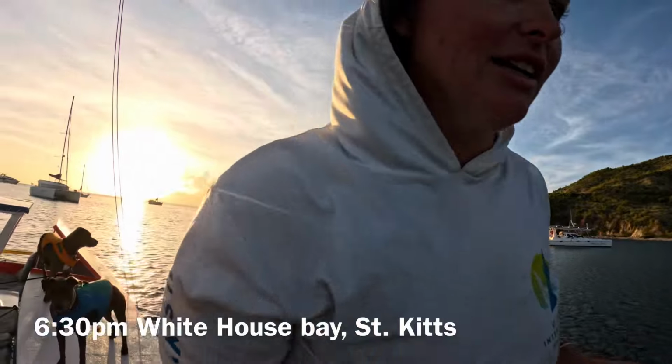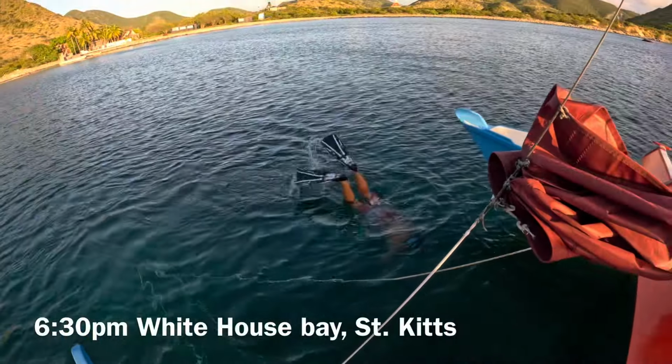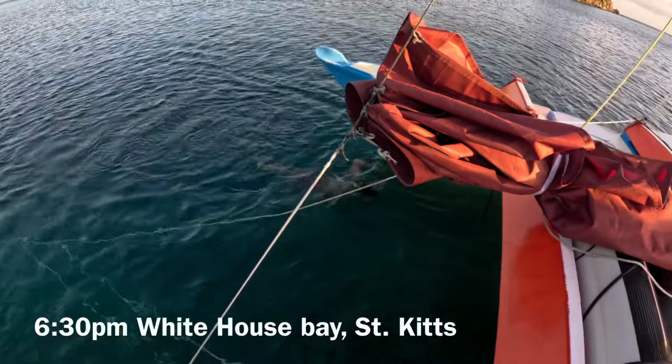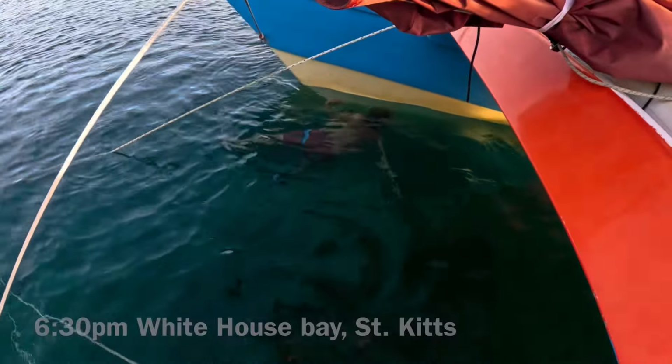How's it looking? He said he found a good sandy patch in there, and I think he's just cleaning the bottom of the hole right now.